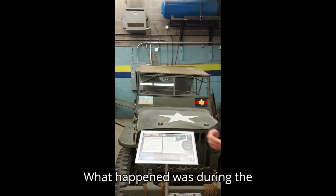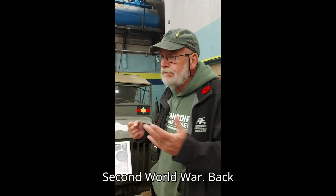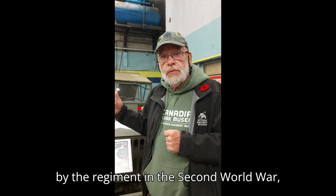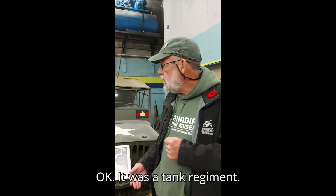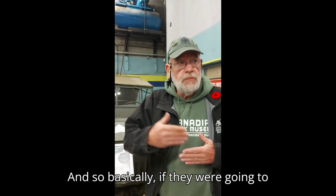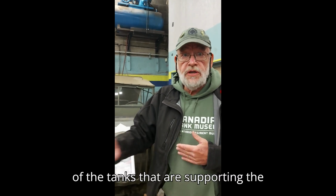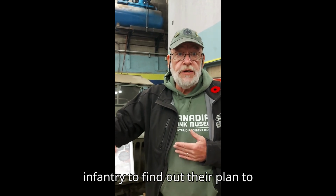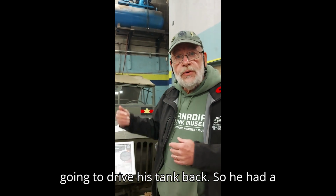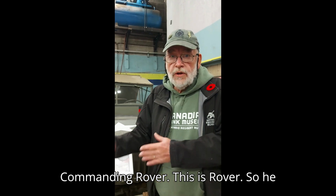During the Second World War, this Jeep was actually used by the regiment. It was a tank regiment, and if they were going to be supporting infantry, the officer of the tanks supporting the infantry would have to go meet with the infantry to find out their plan to coordinate their actions. Now he's not going to drive his tank there, so he had a Jeep, which was known as the Officer Commanding Rover. This is Rover.